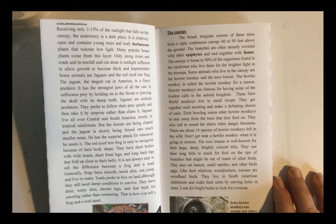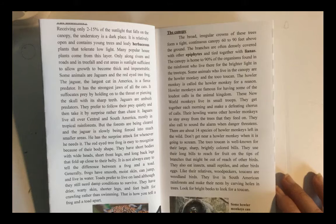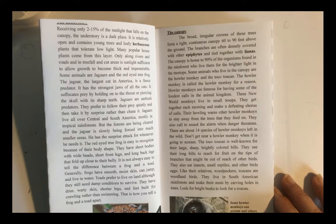Their howling warns other howler monkeys to stay away from the trees they feed on. They also call to sound the alarm when danger threatens. There are about 14 species of howler monkeys left in the wild. Don't get near a howler monkey when it is going to scream.